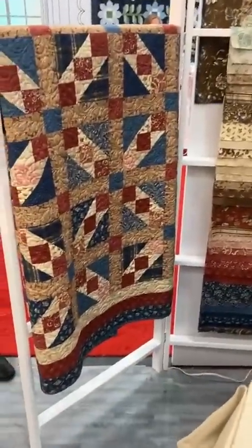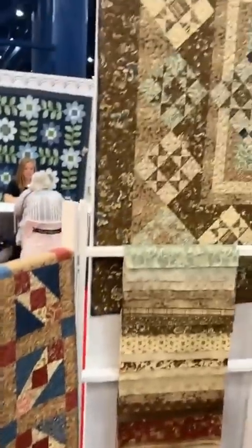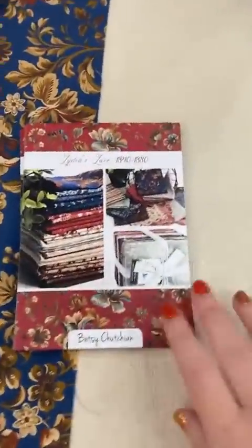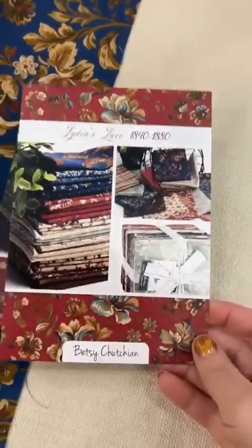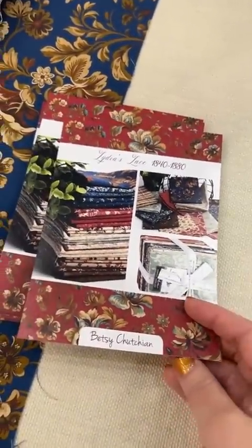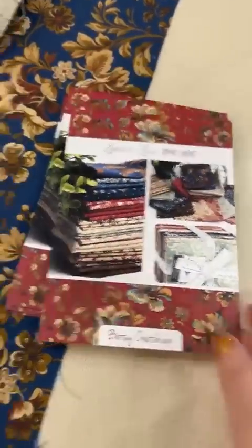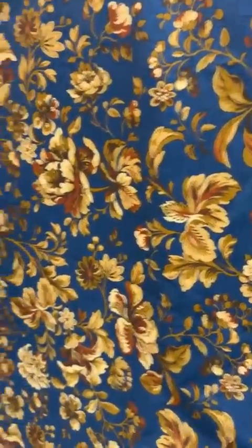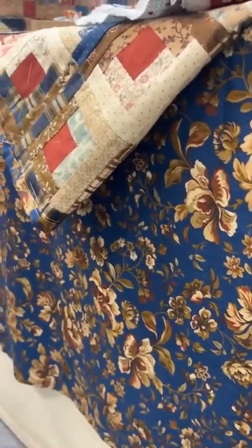So here's Betsy Chuchian. This is her collection, Lydia's Lace. I want to wave hi, Betsy. So Betsy's collections are always inspired by her antique quilt collections, and so there are just beautiful historic prints in Lydia's Lace, gorgeous blues and reds, creams and browns.